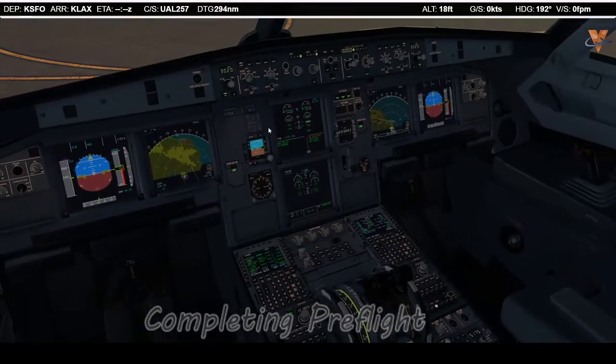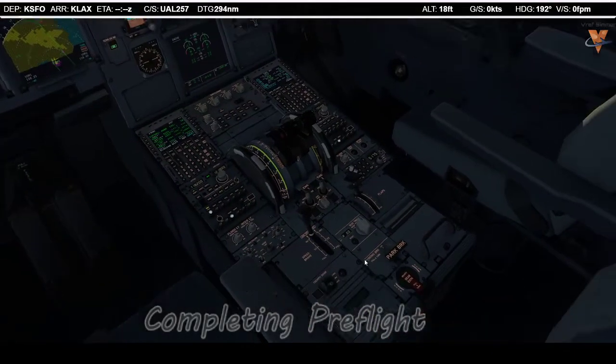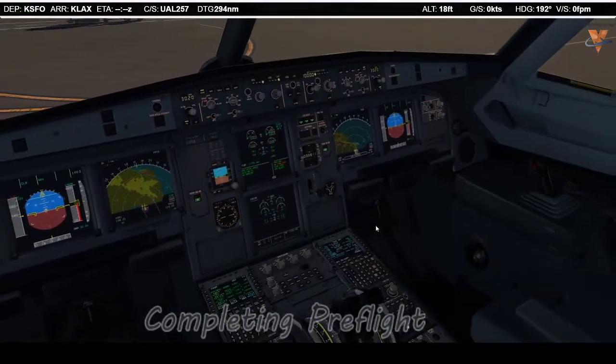Alright, it's a good start. Operation complete. Set parking brake. Alright, brake set. Pressure normal. Connecting tow. Clear disconnect. Thank you.